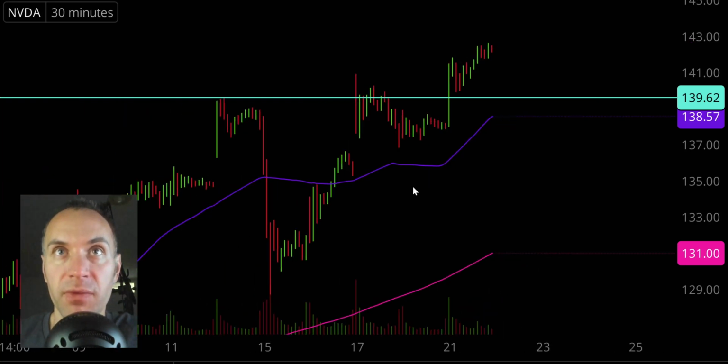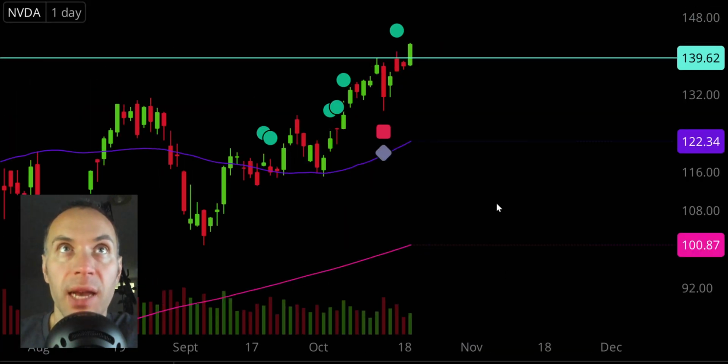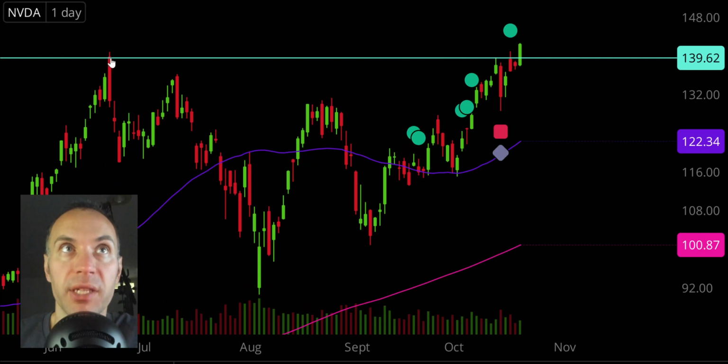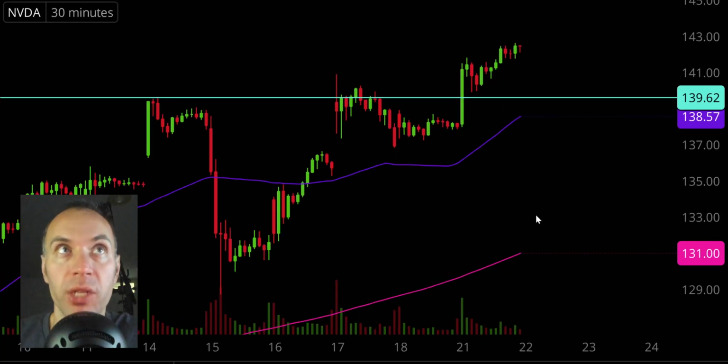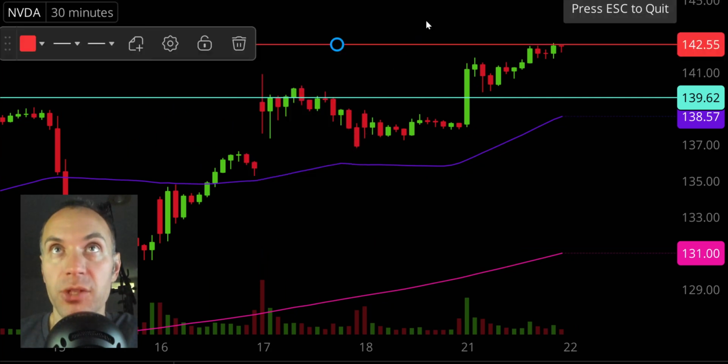And then in terms of levels of resistance, let me just go to the daily time frame to illustrate how this thing has now pushed to all-time highs today. So from that angle, it's essentially in blue sky breakout territory. So we're back on the 30-minute time frame here. So that's good.